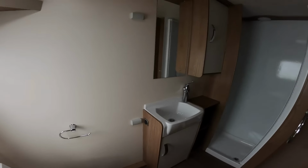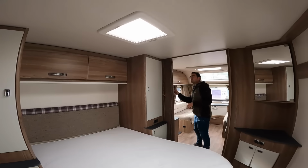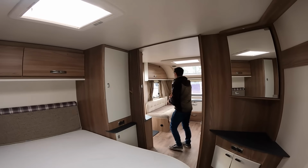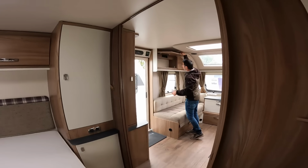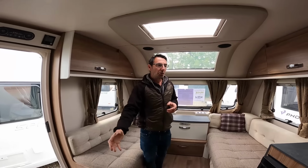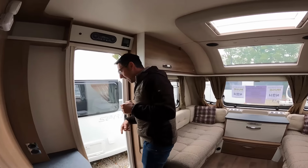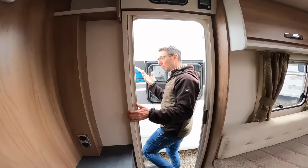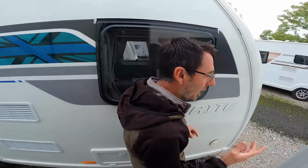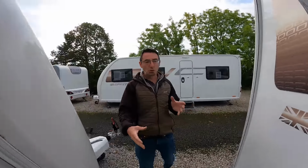There's probably still a large amount of caravans out there that don't come with solar panels fitted, so for a lot of people it's still something that is a good add-on. And especially as we come into the winter now, thinking about keeping the battery topped up, it's a good little way just to reduce a little bit of your hassle.